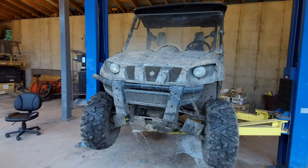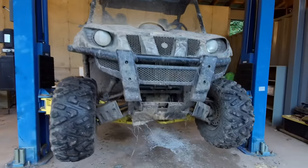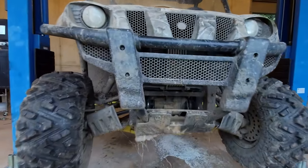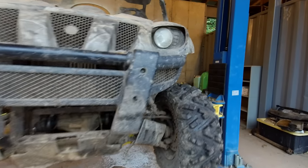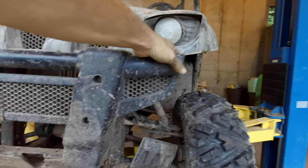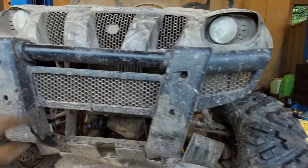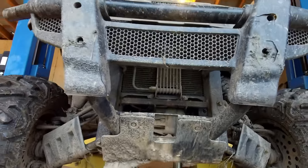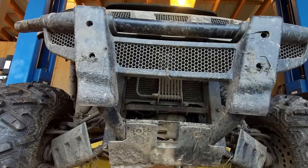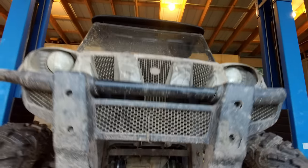And the other thing, probably the most important thing I'm going to do right now, is I want to add a little more protection to this front bumper. The bumper that's on here is all right, but one, there's a piece missing that's supposed to be right there. And this is just garbage plastic. That doesn't do anything, and the radiator is right up in there. So I want to protect that a little bit better. I know there's aftermarket bumpers available for this thing, but I'm going to just make something instead.